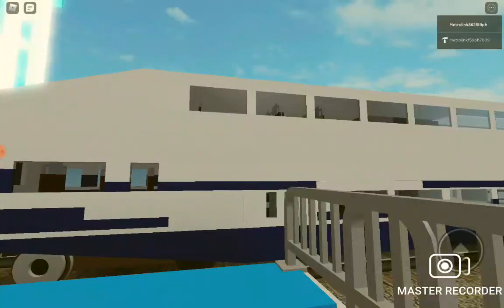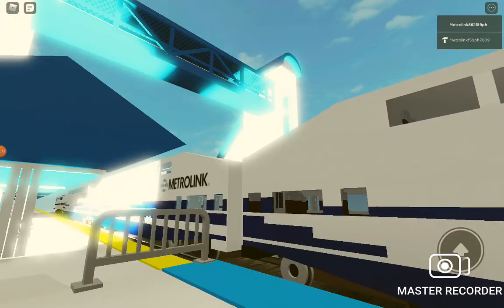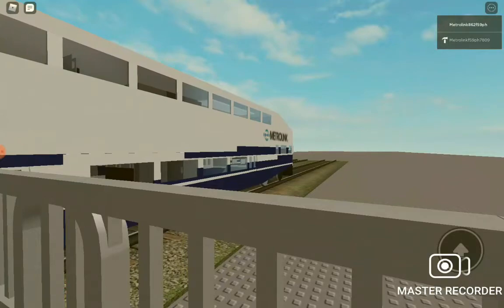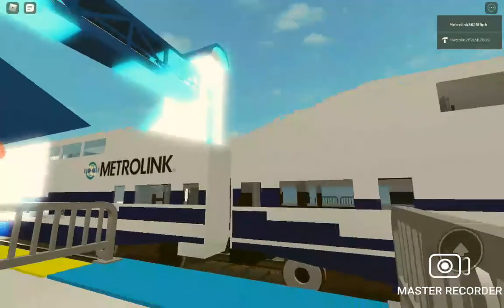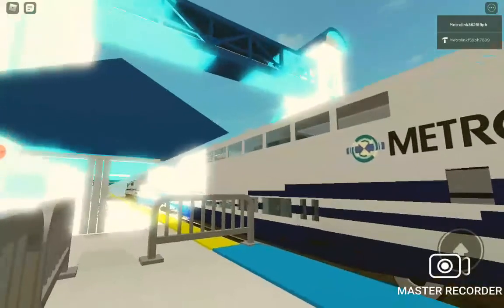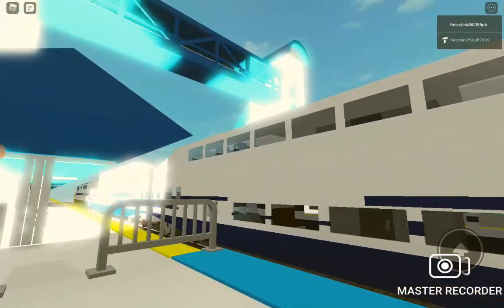That is the place that passengers need to wait for the train. After the train is done with the station, the 633 cab car is leaving. What a promoter!